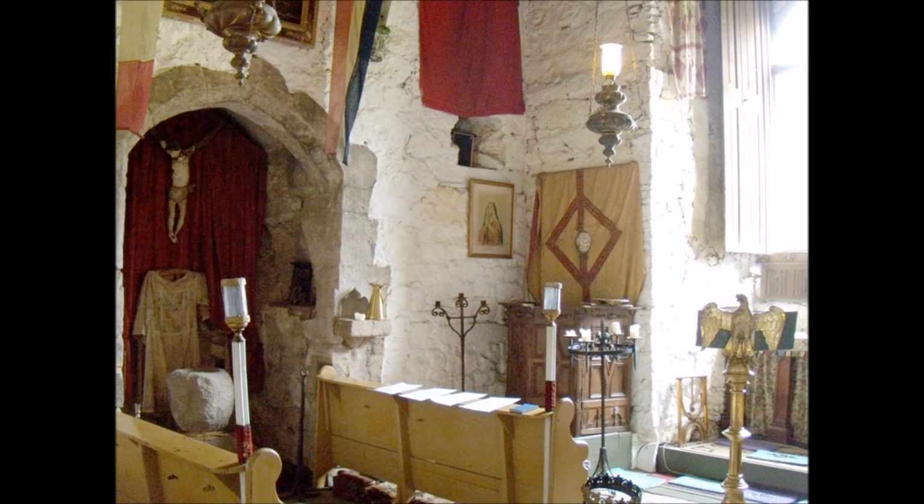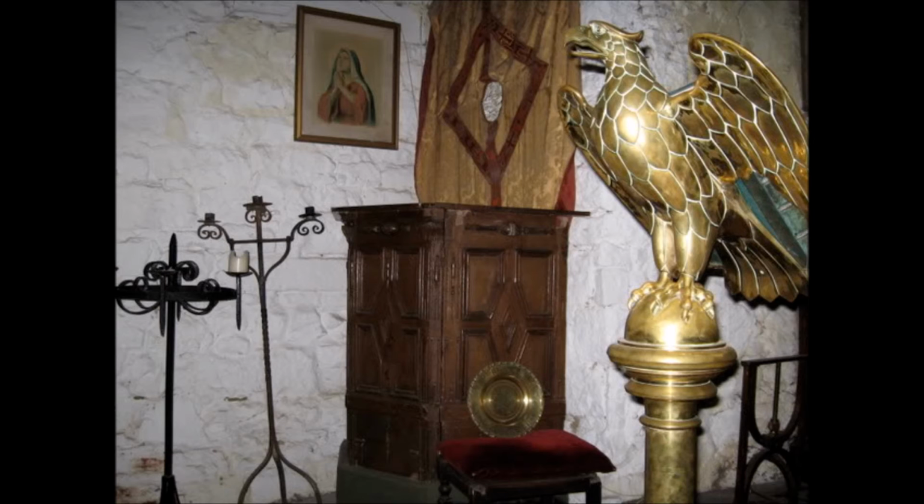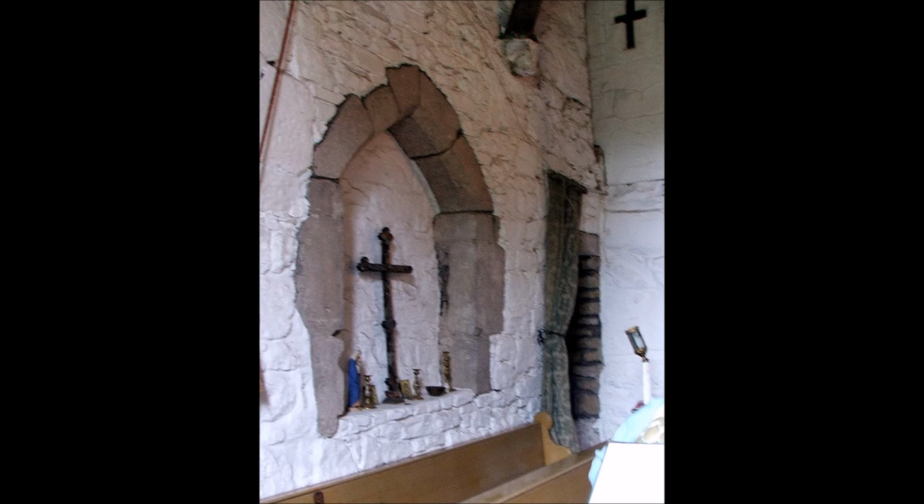The chapel is where people would come to pray to their god before going out to kill the Scots or torture them. This is a place of total hypocrisy. On the walls are flags that would have been taken into battle, a huge sword, a spirit bell, crucifixes, paintings of Mary, the Mother of Christ.